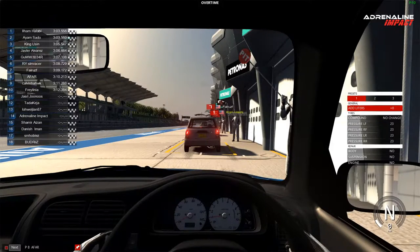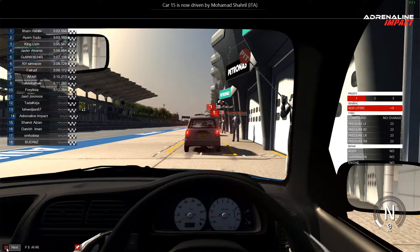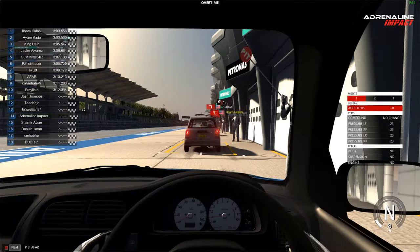And as we wait for the cars to come out, we're on board with our camera car right now, which is parked in the pits along with all the other cars at the moment. There is a 59 second cooldown period between each session in Assetto Corsa, just enough time to have a quick look at those standings.